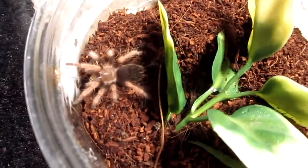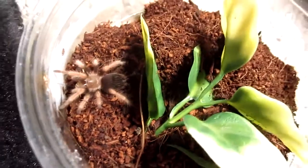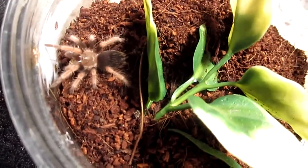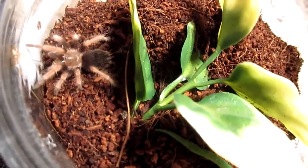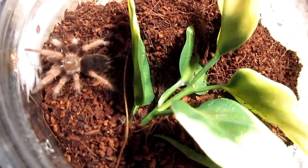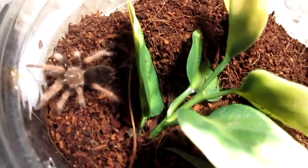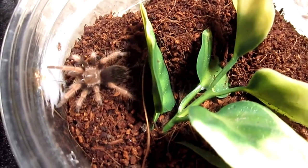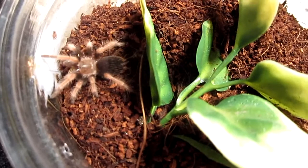Well, take that. That was my Brachypelma boehmei, Mexican fireleg, who was not interested in eating last time I had offered he or she food. So, this time, as you saw, very willingly took the food.